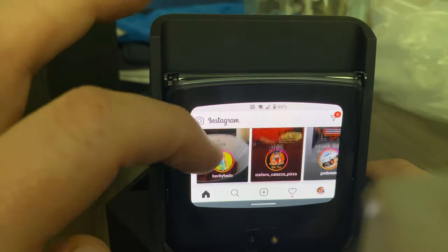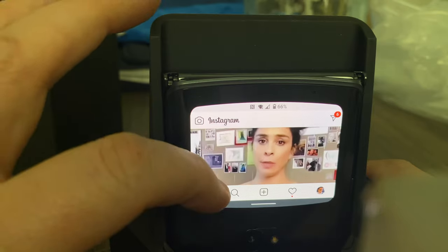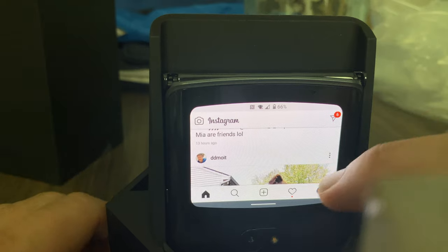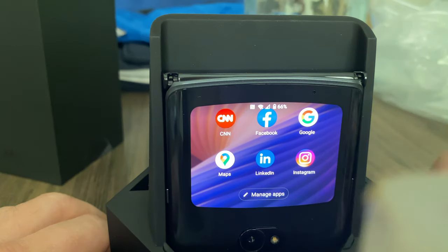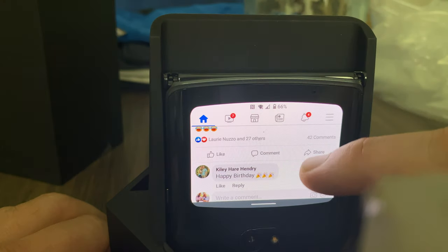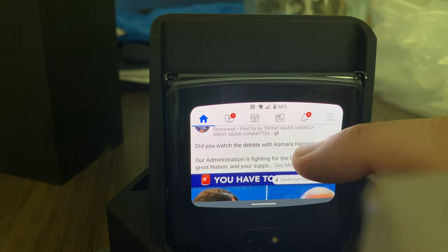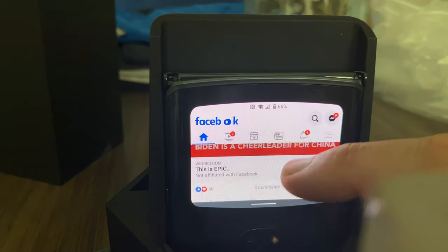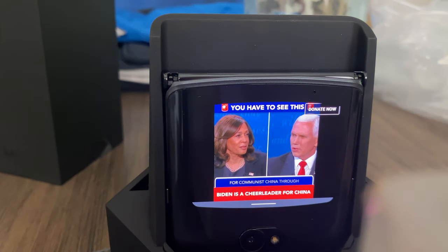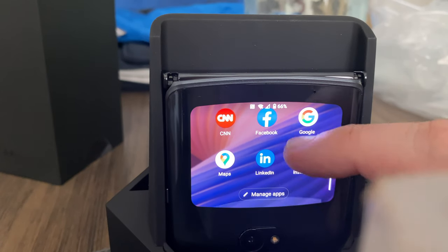Everything is easy to read, text is easy to read. Video plays very, very nicely on it. I just really enjoy the overall experience. Just about, like I mentioned, every app pretty much works from the external screen. Instagram, Facebook, same thing. Text very easy to read. You can enjoy media on here as well. So if people post videos, you of course can watch the video. There's a really good one right there. So overall, very, very impressed with it.